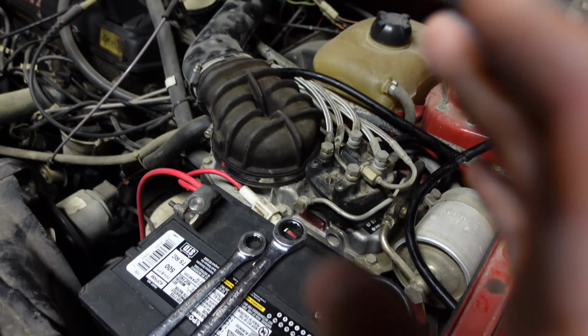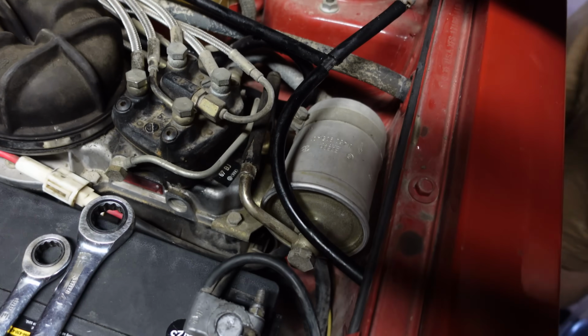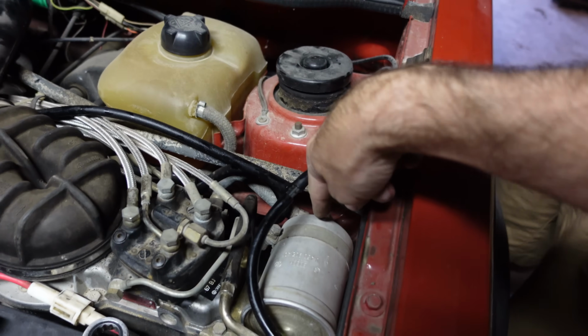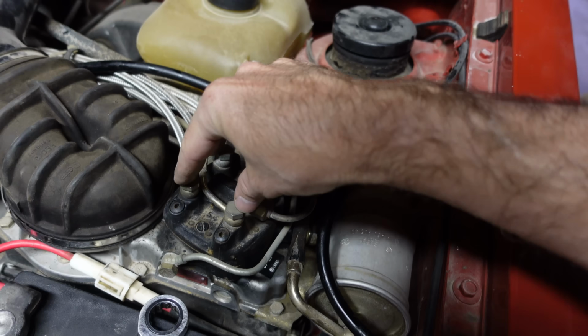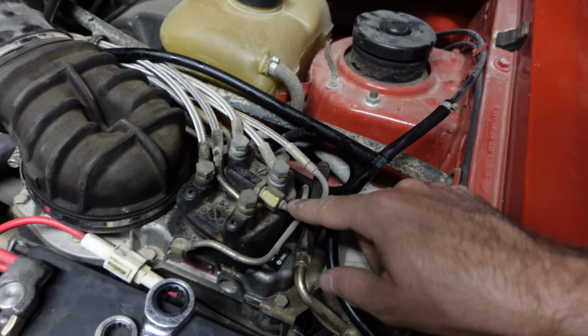Well, guys, we obviously got it running on starting fluid. Now we're gonna try to troubleshoot from here back. There is an electric fuel pump and it should be pushing fuel through the fuel accumulator somewhere up here into this filter, and from the filter into the fuel distributor, obviously. These are your injectors. So you got 4 injectors right there. Not quite sure what that one is. That might be timing for the fuel distributor.